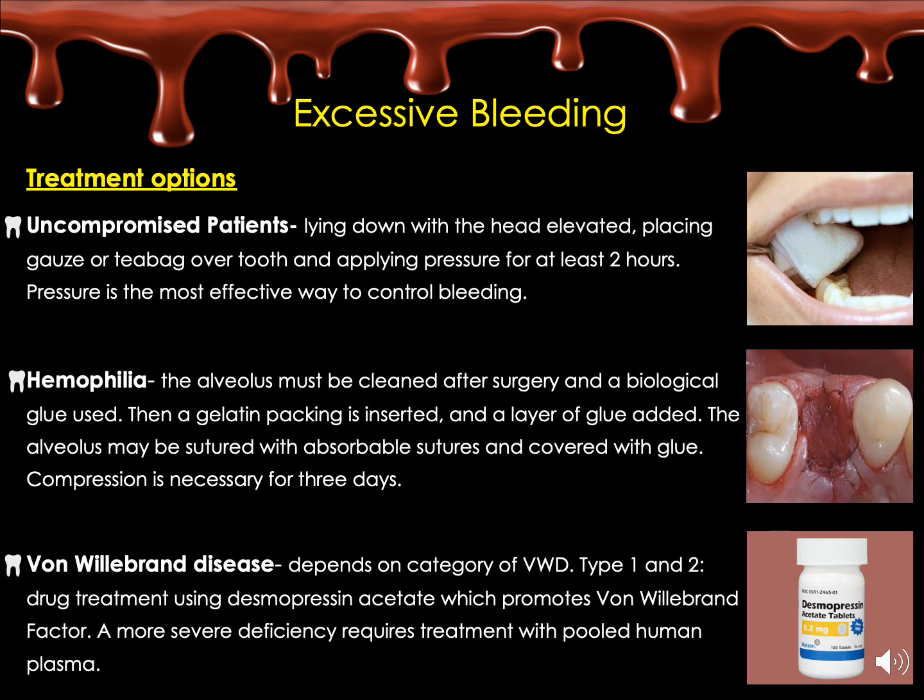Treatment methods are different for each cause of excessive bleeding. Uncompromised patients should lay with their head elevated and apply pressure to the area for at least 2 hours using a gauze or tea bag. The patient can bite down as shown in the photo. And tea bags have tannic acid in them, which may help with vasoconstriction. Hemophilia patients have a more intense treatment. The alveolus must be cleaned, packed with gelatin, and then sutured together. Compression is also necessary for 3 days.